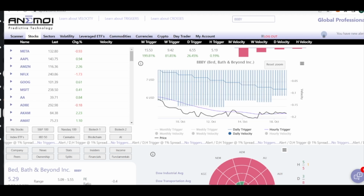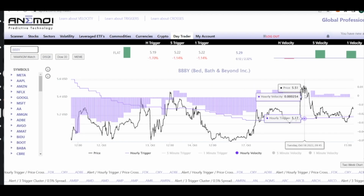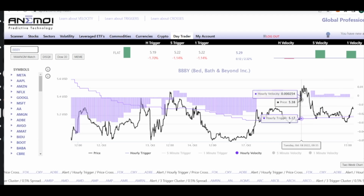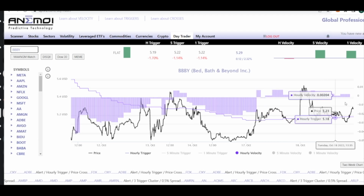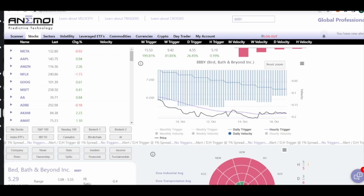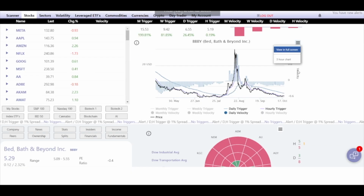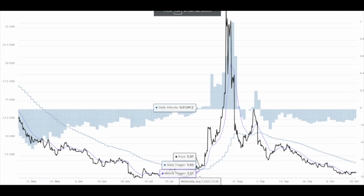So that would look like, let's say, a push up to 5.50 again, get a nice hourly velocity print in that hour, so price would need to stay up in this range to close the hour, and then I think we could be off and running and push up $1, possibly even before the weekend. And if we can push up to the daily trigger, then we can finally turn the weekly velocity.